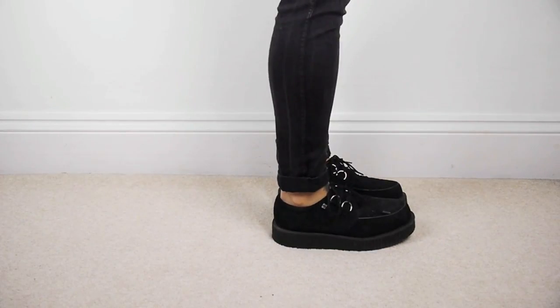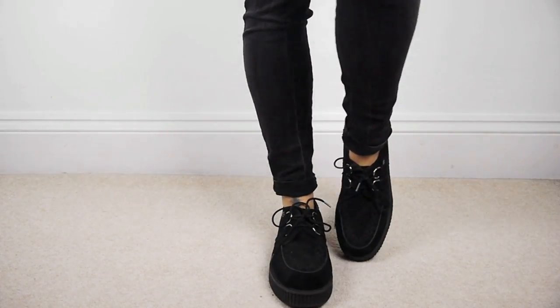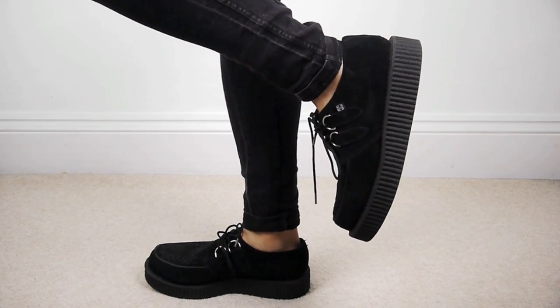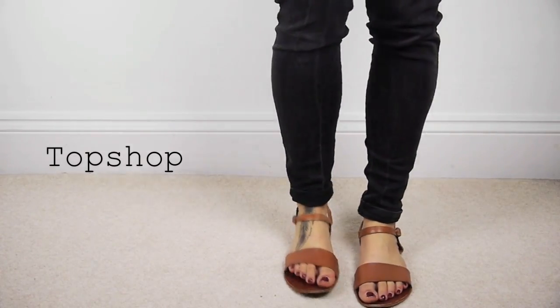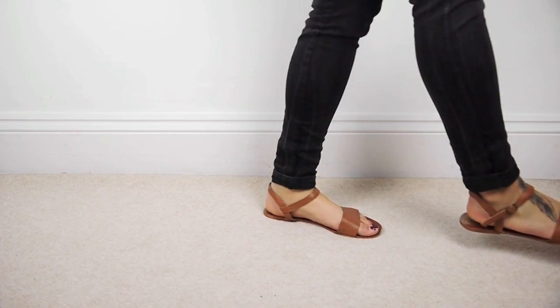Next to my creepers, which are my only pair of creepers. I didn't go crazy on the colours or anything. I just went for the plain black ones. They're quite heavy and chunky, but again good for a statement piece and good to kind of grunge up an outfit. Next are just a pair of sandals that I still had hanging around from last summer. These look so out of place in this video, but they were just cheap ones I got from Topshop for the hot weather.